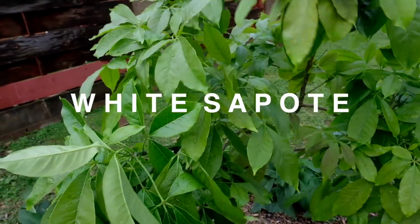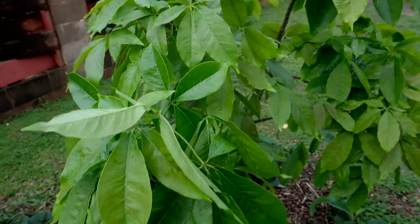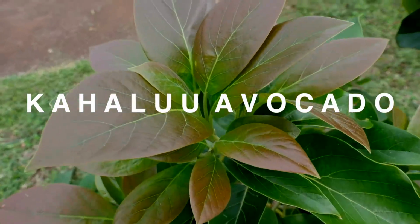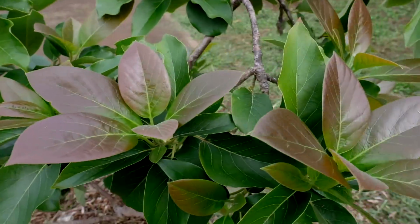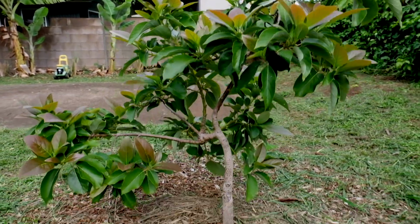This is our white sapote tree. If you don't know what white sapote is, it's a fruit that tastes like a creamy, custardy pear. We also have a Kahului avocado tree, which is doing much better than it was 6 months ago. Our friend David helped us plant comfrey around our trees, which needed some love to break up the soil so the roots could grow easier. A few months later, plus a lot of rain, and our trees started doing so much better.